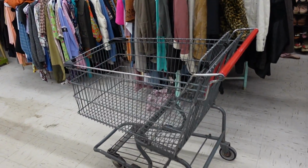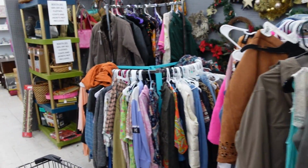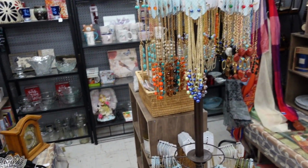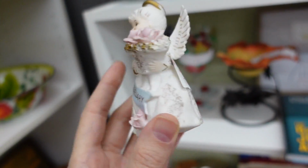My cart's completely empty. Haven't done a darn thing with it. But a lot of booths are kind of yard sale-y. I mean that in a good way. It's kind of like curated yard sales. It's just none of the yard sales I ever stop at. So this is $5 for this angel.